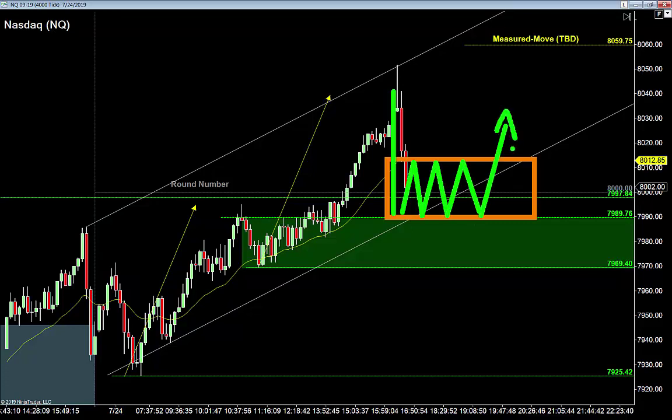Now, I'm not going to buy the breakout because in liquid markets, breakouts don't work very well. What I will do, though, is look for two types of breakout patterns. One would be a two-try breakout: strong move up, one try for the bears, two tries for the bears, buying into the two tries.